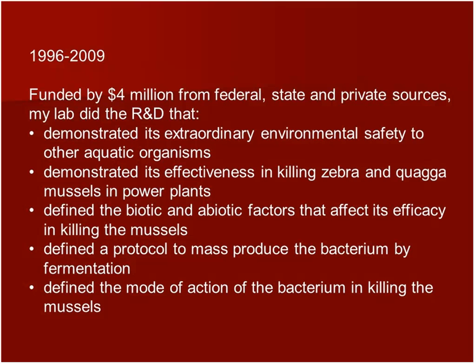But here, look, I'm taking you through a long period. If you look at the top of the screen, 1996 through 2009, other funds started to flow in from federal, state, and private sources. And what did they do? Here are the bullets. They demonstrated its extraordinary environmental safety to other organisms. Again, I'm an environmentalist. That was key to developing a biopesticide. The next one down. Obviously, we demonstrated its effectiveness in killing zebra and quagga mussels in power plants. Again, why did we do this?